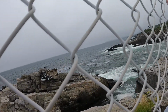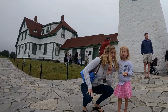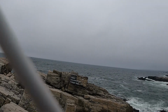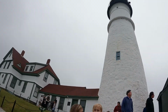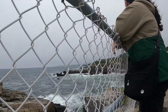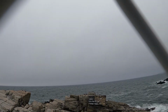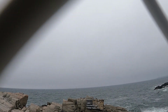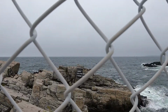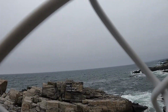Now, I'm not teasing, because I think when they made this lighthouse, they made that sign before they even made that lighthouse. So, which one do you guess? Sign. Lighthouse. And I think it's sign. And as you can see, it's really well scraped off. Look how much it's got scraped off. But look at that rocky shore that looks like petrified wood.